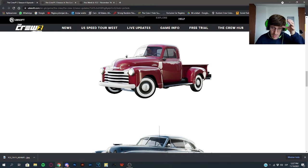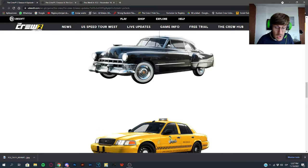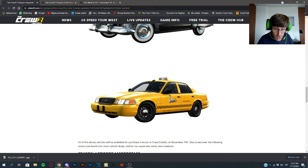So you get the Chevrolet 3100 for tomorrow, the normal Cadillac Seville, the Marcus Cap Crown Victoria. Of course, many people are just gonna get rid of that thing and probably make basically original replicas of the taxis in their cities, especially U.S. citizens. So don't expect to see Marcus Cap being so popular in The Crew 2. As I said, people are just gonna get rid of it and make the New York taxis or whatever. That's how it is.